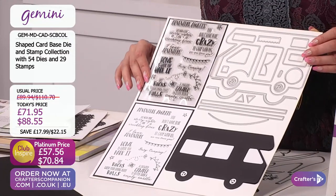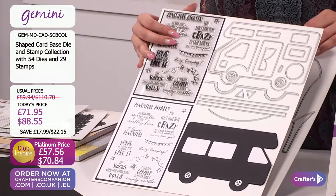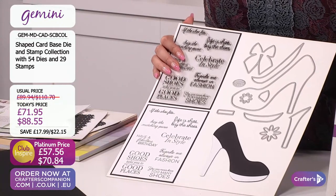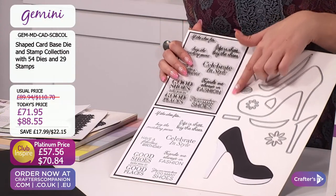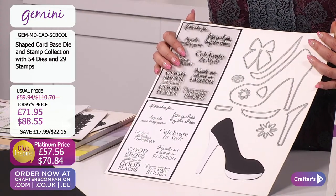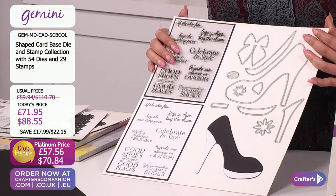Lots of sentiments in here, including the likes of home is where you park it. We've also got for you in here your shoe design. Lovely high-heeled shoe element that we're bringing to you. Big details on here, like your bows and your big shiny diamante effect there. And you're getting plenty of different elements in here, including celebrate in style. Great for birthdays, great for hen do's.